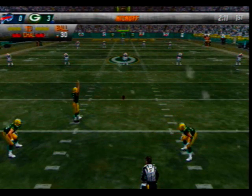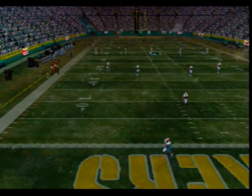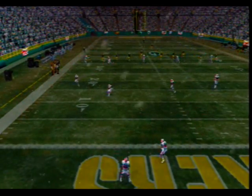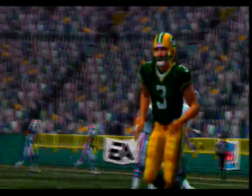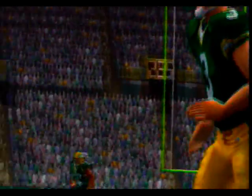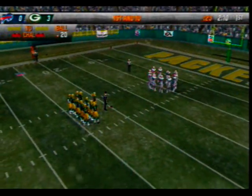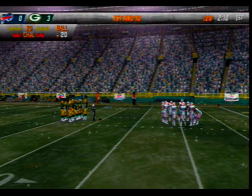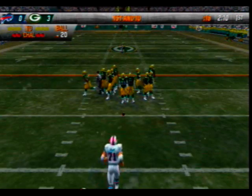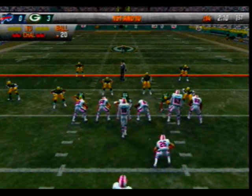Perry needed to kick this one off. Sends it sailing. This one is taken by Tanner. The offense takes over after they were three and out on their last possession. It's first and ten.